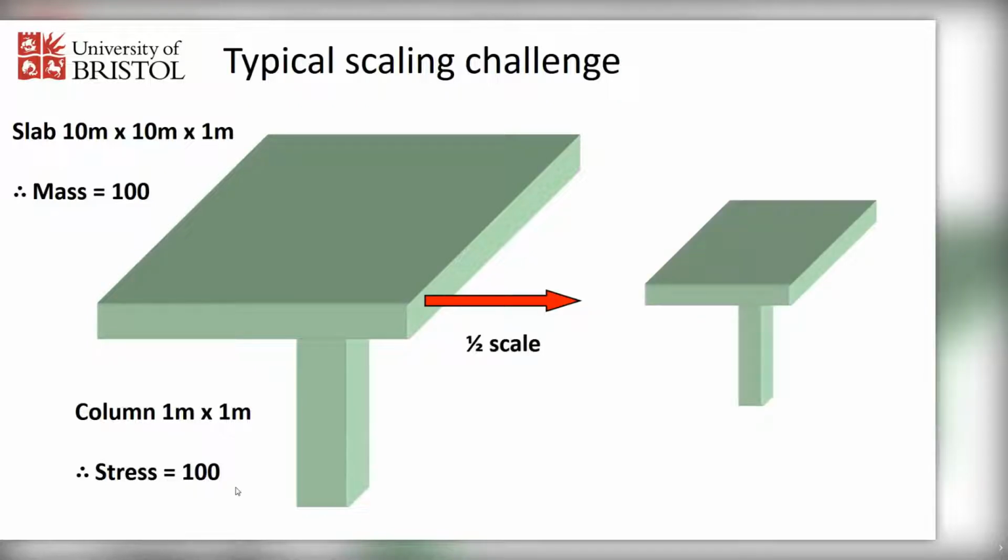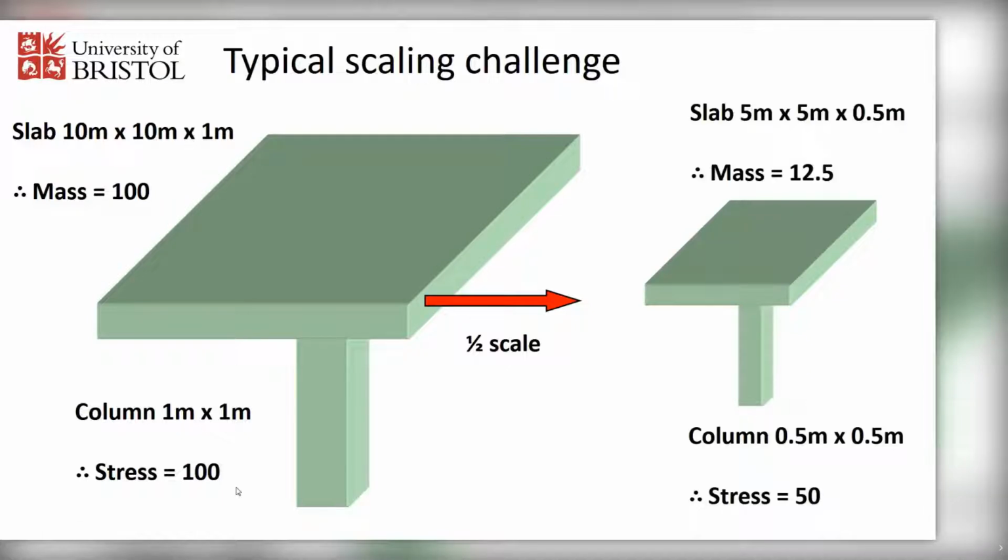If I go to a half scale model of this, so not an unreasonable thing to do, the slab goes down to 5 by 5 by half a meter, so its mass drops to 12.5 units. The column is half by half meter, so here is the problem: the stress now in the material has dropped to 50. So this effectively means that we can't get some of the stresses correct in our materials unless we do something a little bit clever when we're doing scaling.